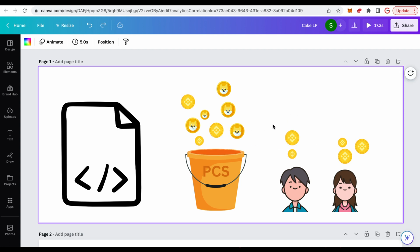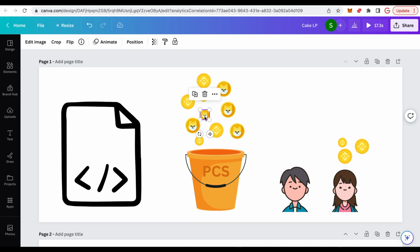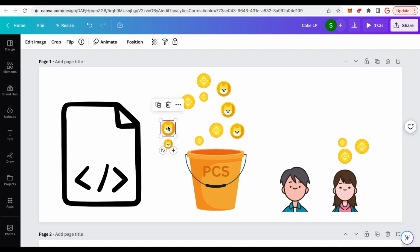But what we can do is we can put this money into PancakeSwap, which is essentially buying these tokens here. That's what the guy's just bought. But because there's a 10% tax, he only gets 90% of what he's paid for. So he gets 90% of the tokens, and we get the other 10% of tokens.